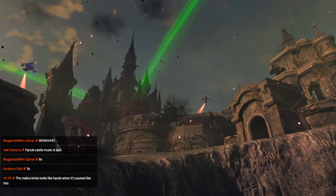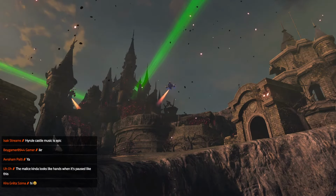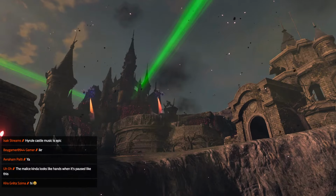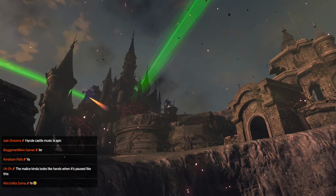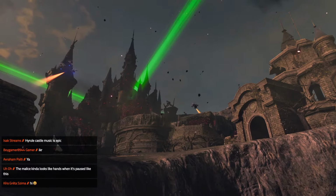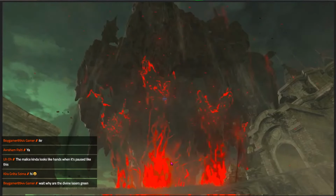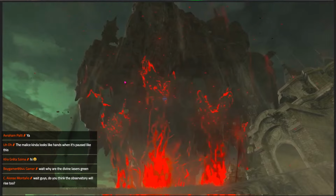Oh yeah, the Mirror of Twilight. We'll go over there too. It does kind of look like hands. It reminds me a lot of the flames from the Golden Goddesses. It's almost like a fiery substance, but then it can transform into a solid-like form or a viscous-like form to be able to propel Hyrule Castle up. They're green because I changed them.